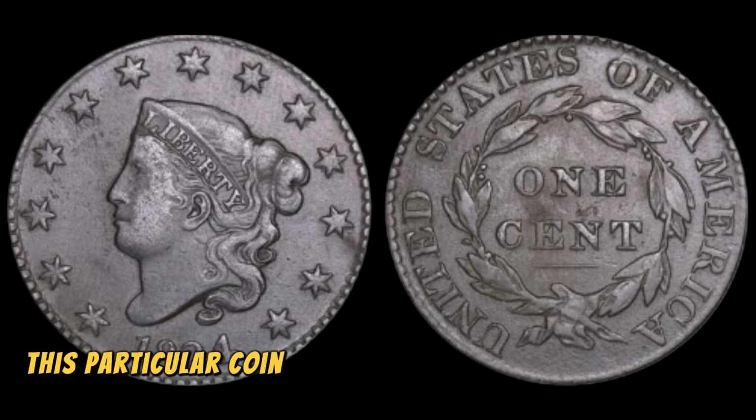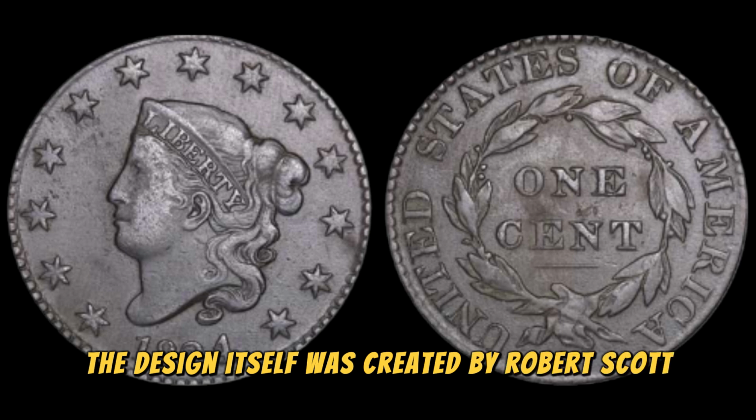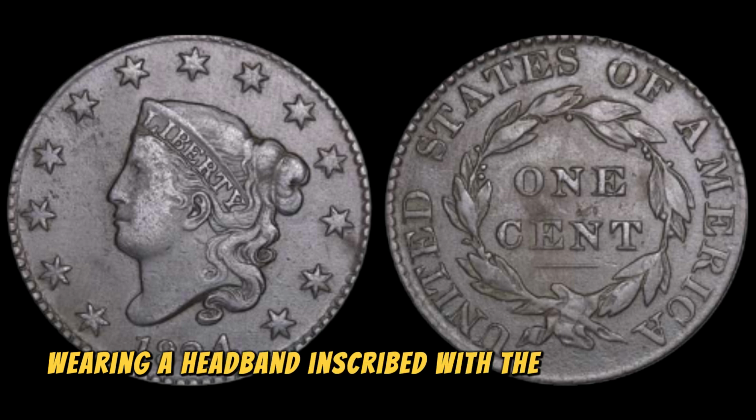This particular coin, known for its matron head design, is a part of the large cent series that was minted from 1793 to 1857. The 1824 Liberty 1-cent coin belongs to the later years of this design, which was first introduced in 1816 and continued until 1839. The design itself was created by Robert Scott, the first chief engraver of the U.S. Mint, and it features Lady Liberty's profile, wearing a headband inscribed with the word Liberty.